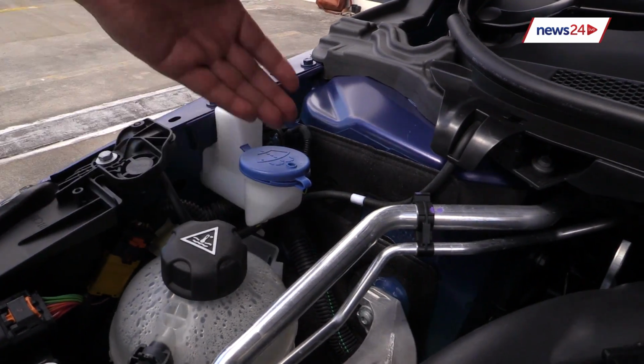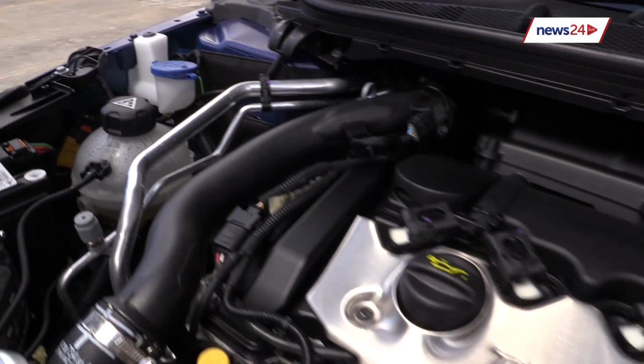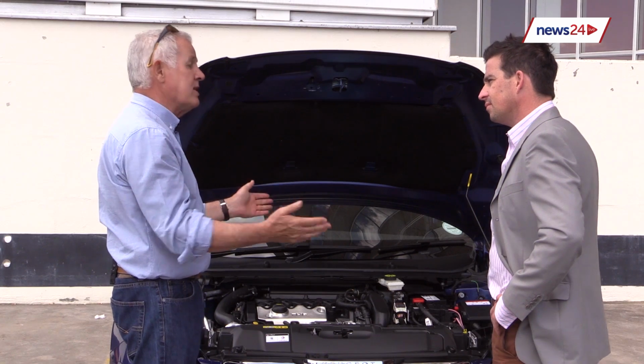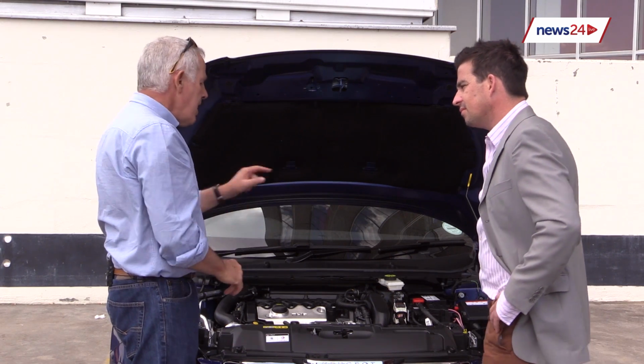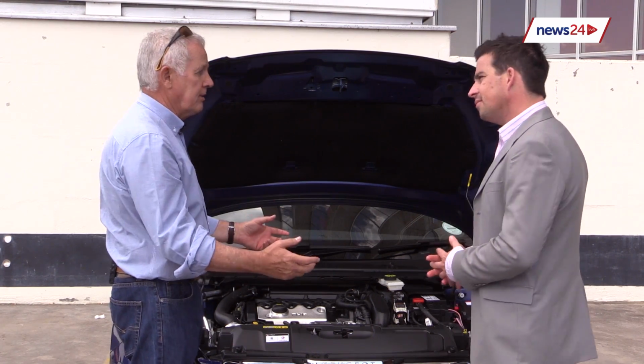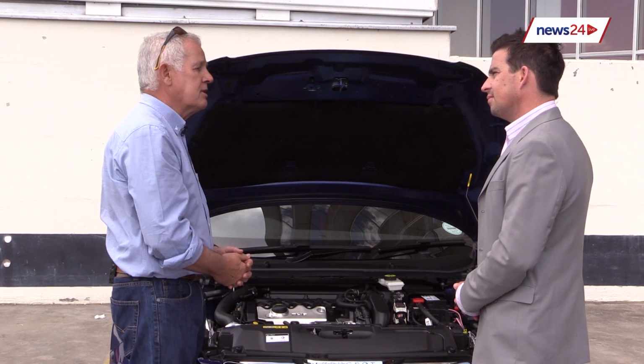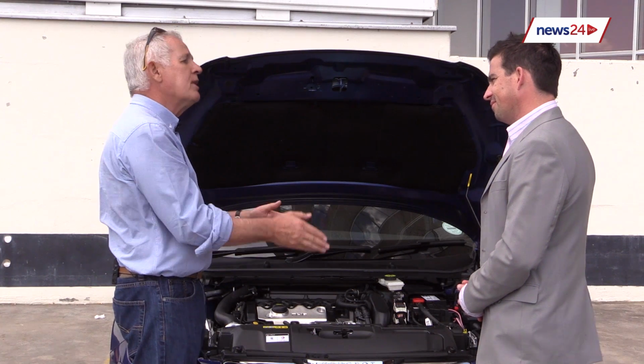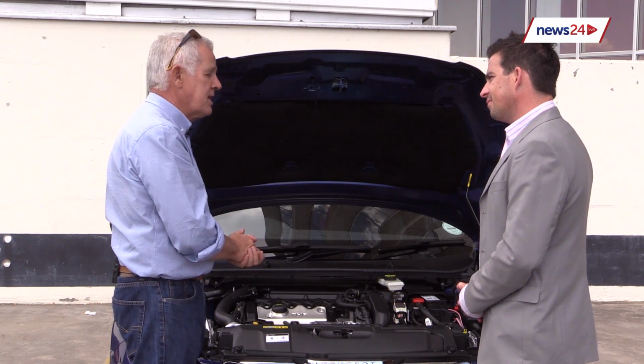Windscreen washer, because inevitably you're going to be driving behind a truck or something that's going to throw up some dirt, and then you put the washers on and you'll end up with a smudged screen. So ensure that your water level is topped up. Most water systems are sealed, so don't go into the garage and say to the guy, check my water and oil, because he's probably going to create a problem. Do that at the right time through the right service center.